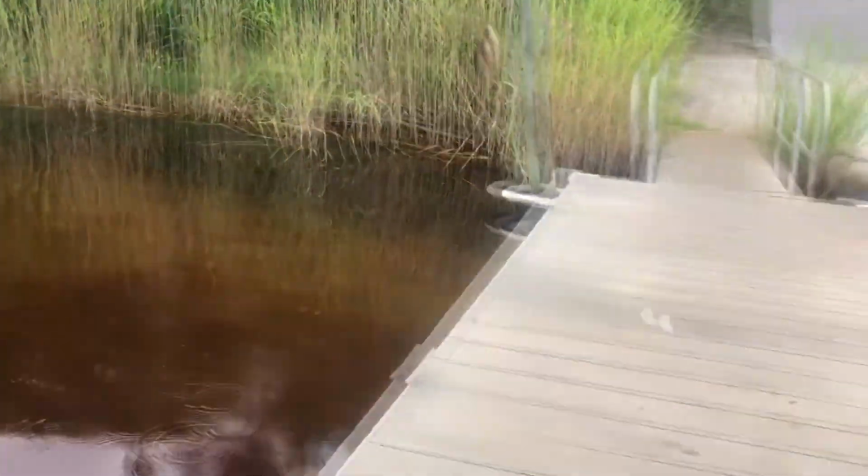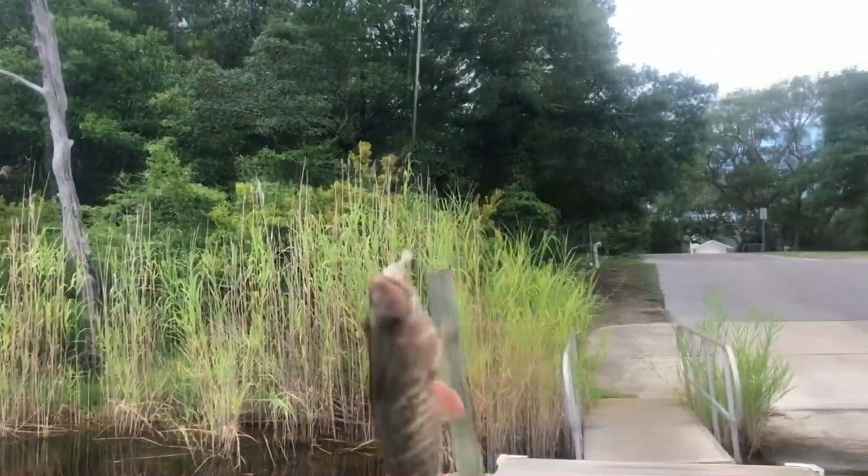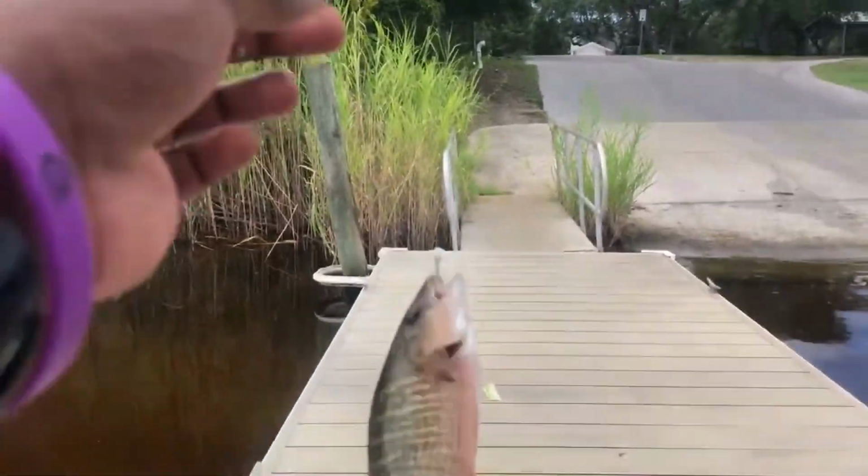Does he have it? I got one. I think it's a big one too. Look at that mangrove, y'all. Sit these shrimp down. Can y'all see him? The camera's on good.